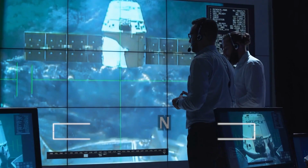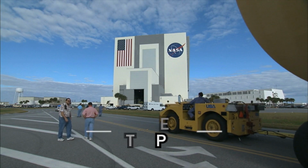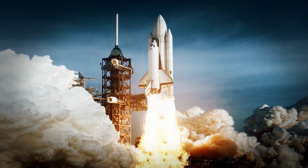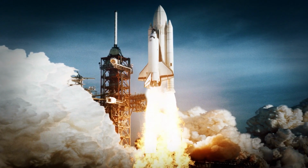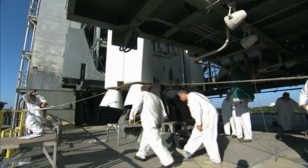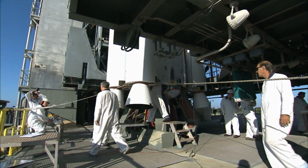Number 8, the Enterprise. The 1981 launch of the Space Shuttle program was intended to advance affordable, reusable spacecraft. Unfortunately, the program was terminated in 2011 because it did not fully succeed the way NASA had hoped. Over the course of the project, 5 fully functional shuttles were constructed. However, today we're focusing on the one that was made before the official launch.